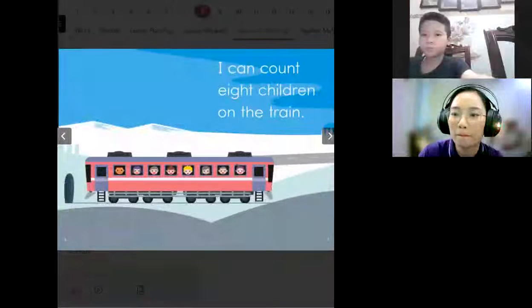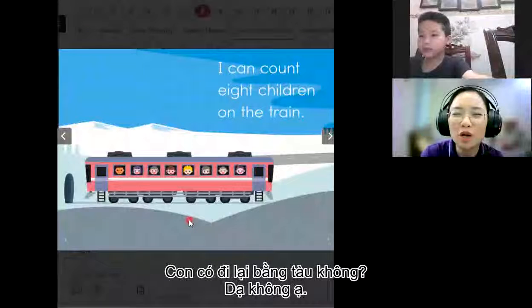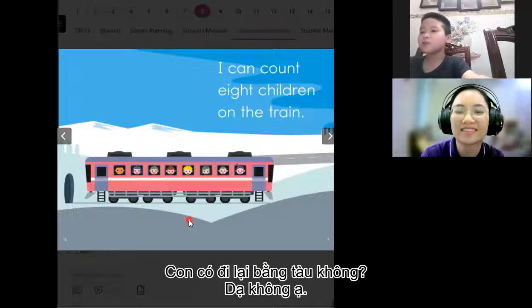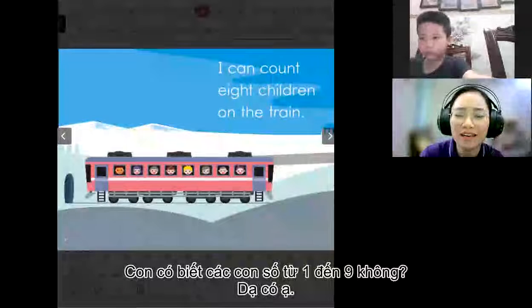So, over here, who do you see on the train? I see eight children on the train. Good job. Do you go by train, William? No. Okay.